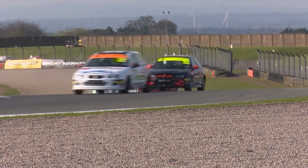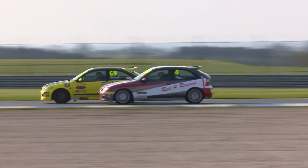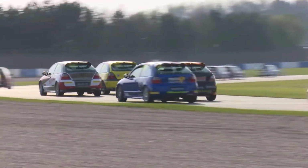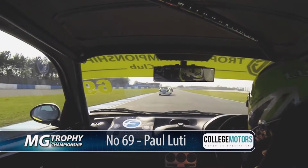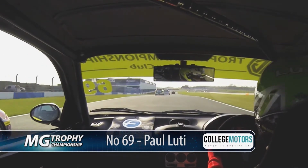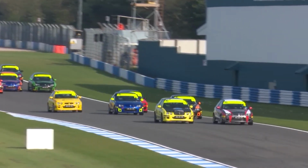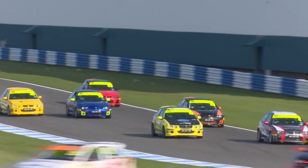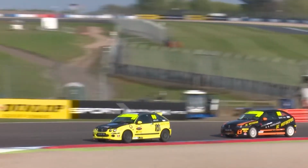So Backer the race leader from Doug Cole, but Cole coming under big pressure at the moment from Graham Ross. Outside line there for Simon Byrne. Luthi is on the inside. Here's the view from Paul Luthi, Byrne challenging him. Luthi looks both ways just to see who's on track around him, coming down into the Roberts chicane. And it's Byrne that gains that position.